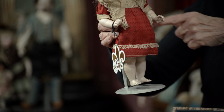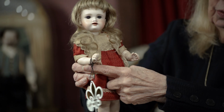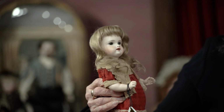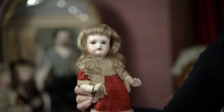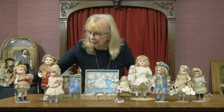She's very large. Look at the unique modeling of her hands. The little folded fist on the right hand, and then the little cupped hand on her left. And she's just great. Wonderful early bisque, a great expression, original costume, a great doll. Oh, here, she's floating in the air there.